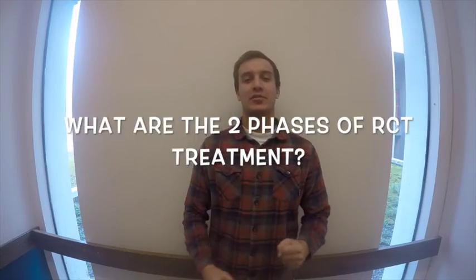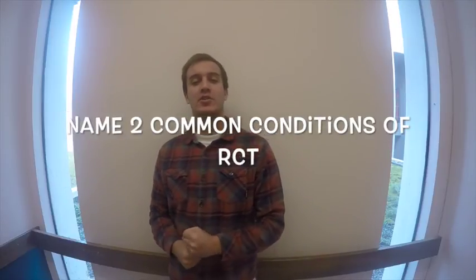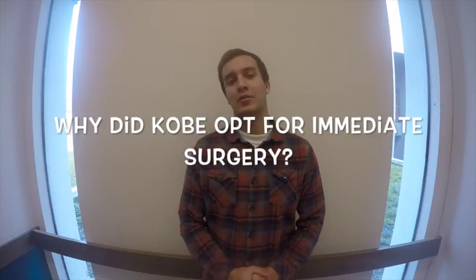Post quiz. What are the two phases of rotator cuff tendinopathy treatment? Name two of the three common underlying conditions with rotator cuff tendinopathy. And in Kobe's case, discuss why he chose to opt for immediate surgery.